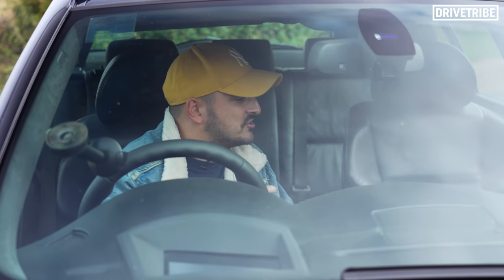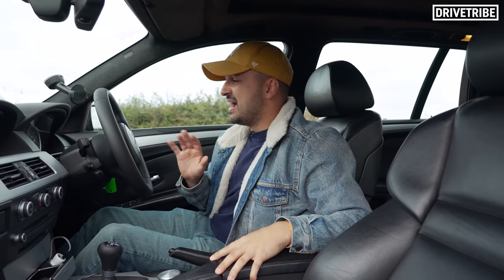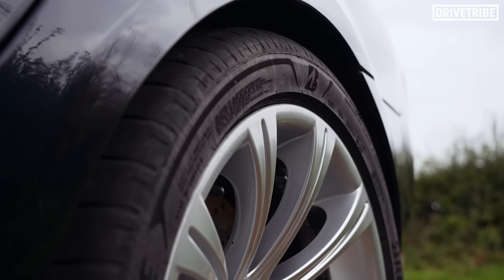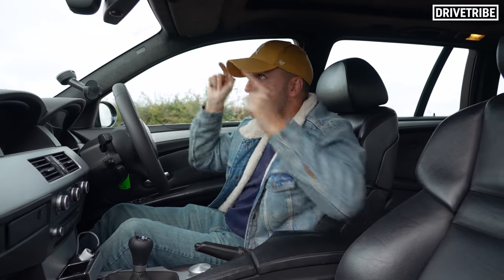What had happened was the car had just got a wee bit hot. I think it had got to about 105, 110 degrees. It shows that the cooling system in this car could do with a bit of an overhaul. So we're here at Everything M in Banbury to get it sorted.